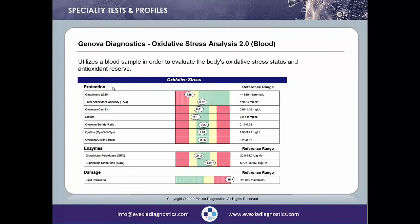It's going to look at glutathione peroxidase. It's going to look at the level of superoxide dismutase, because these enzymes are extremely important as it relates to antioxidant reserve and squelching the oxidative radicals and oxidative damage. And finally, it's going to take a look at the tissue damage, and that's looking at the level of lipid peroxides. As you can see here, this individual is very high on lipid peroxides, meaning that they're susceptible to quite a bit of damage, including DNA damage. So it's a good test to take a look at. And what you would do with this is assess their literature with regard to antioxidants, change the diet, and prescribe accordingly.